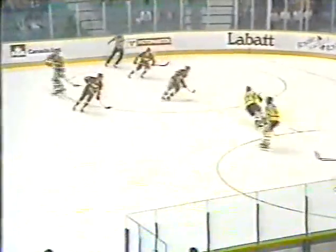Gimaev failed to get out. Coming up to put some pressure on is Håkan Loob. Now coming out to his own blue line is Kasatonov. There's only 1 second remaining as the horn goes, and the first period of this hockey game is over.